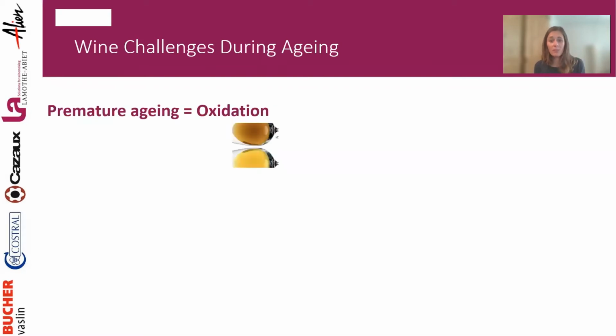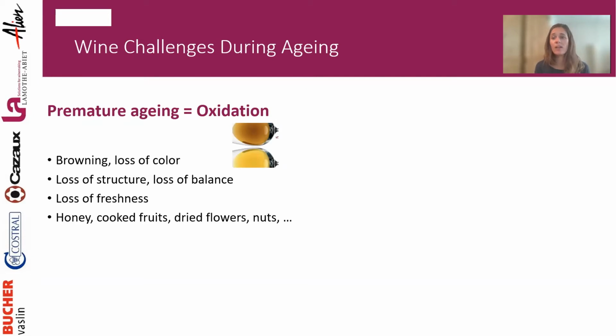The first thing is premature aging. So premature oxidation. That's completely related to oxidation. Premature aging usually goes with browning and the loss of color, but also loss of structure, loss of balance, loss of freshness, and the apparition of this honey, dry flower, cooked fruit, nutty character in the wine. That could be something wanted in the longer term and a long aging, but usually you don't really want to have this early on.